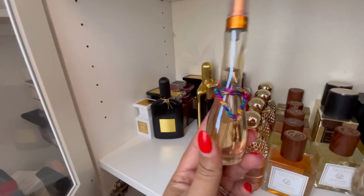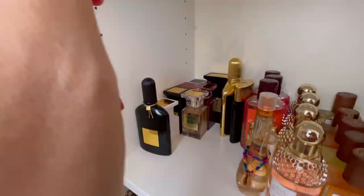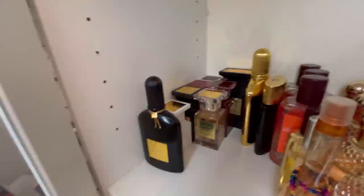I don't wear this fragrance anymore, but I like to smell it because this is what I wore on my wedding day. Isn't that funny? That's what I wore. And then I have my Tom Fords over here. I actually just removed two to go upstairs for my husband. What are the two that I removed? I removed Effing Fabulous and then Ombre Leather.